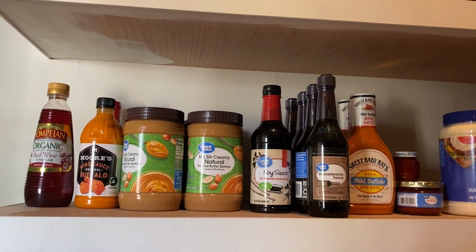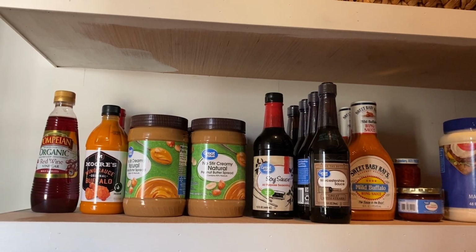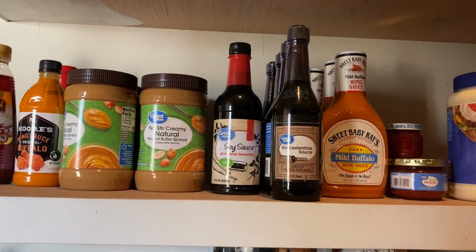cocoa powder, Trim Healthy Mama sweetener, which is stevia and erythritol. What else? That's about the bulk of it, and it is delicious. So we go through a lot of peanut butter just for that alone.